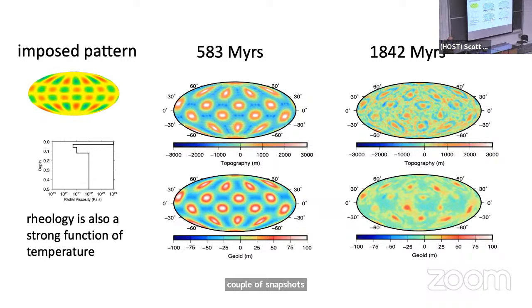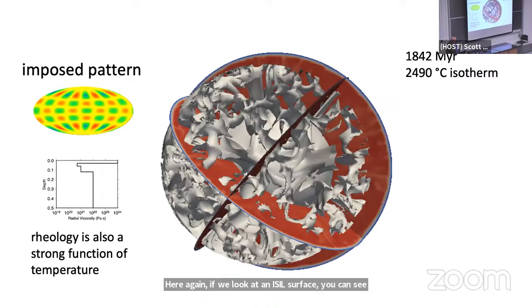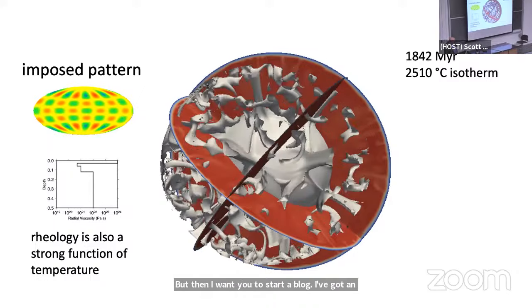500 million years, here's the pattern, here's the pattern. Almost 2 billion years. I could not believe this when I saw this. I was like, this is not at all what I would expect. Here again, if we look at an isosurface, you can see those plumes at 500 million years. When I first started looking at what was going on at the later time, I said, aha, I've got a problem. But then I want you to look at, I've got a 2490 isotherm here, a 2510. So I've raised the isotherm by 20 degrees.